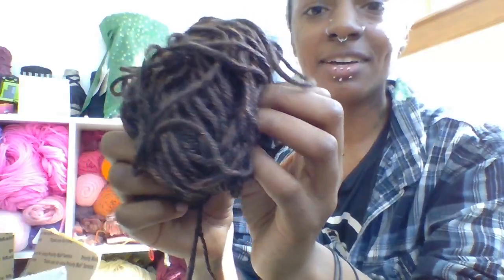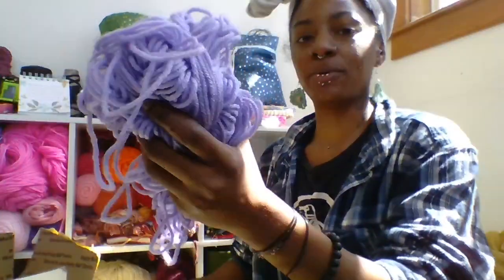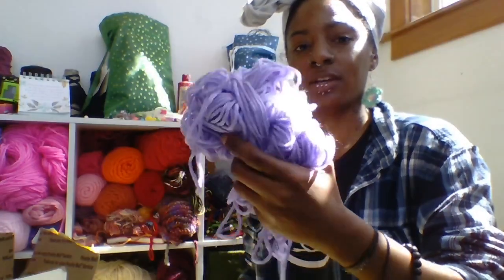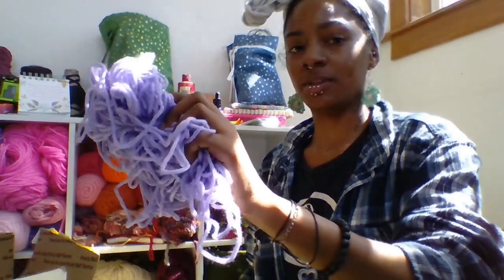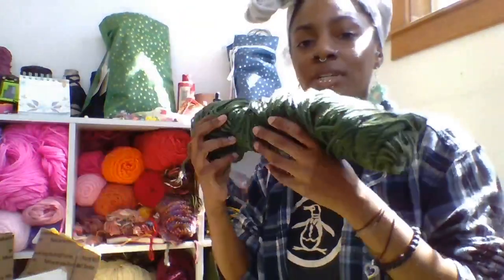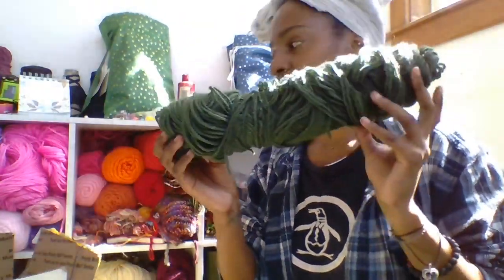Okay. We have some purple, a nice lilac, kind of soft purple shade. I'm not sure what brand this is. We have this nice green. This is really pretty. I needed more greens too.